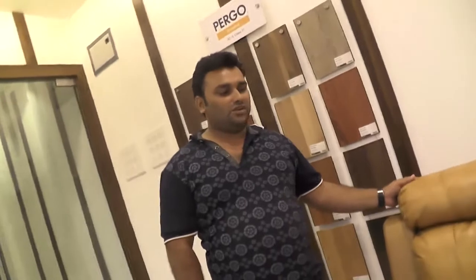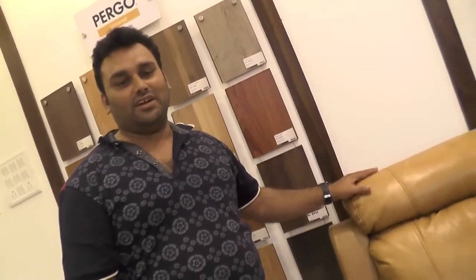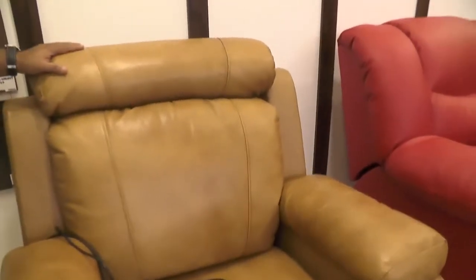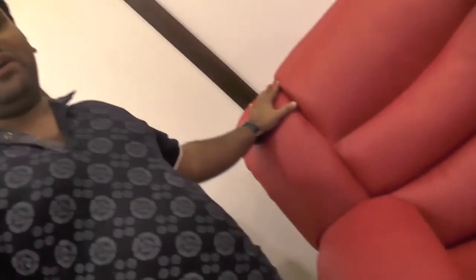This is specially called the motorized recliner. There are two models of recliner: a manual recliner and this automatic one. It is especially called a massage chair also, and it is made of pure leather with a comfortable design and with massaging also. It is automatic, and that one is a manual recliner. Manual means we have to push it by hand, and this one is operated with a motor.